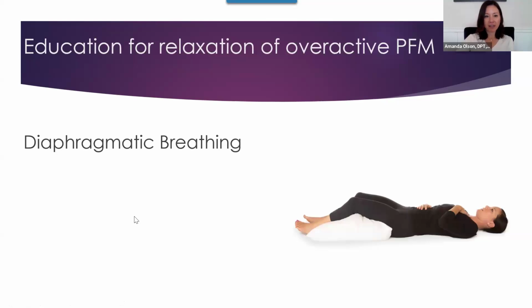So diaphragmatic breathing, a pretty common cornerstone to begin with for this patient population. This can be a really great place to start, whether they are wanting to get into high impact activity or whether they are preparing to use a wand or a dilator, checking in with the breathing to help calm their system down and get them in the right mindset for whatever exercises are about to come.